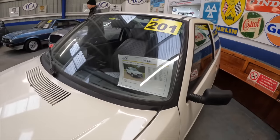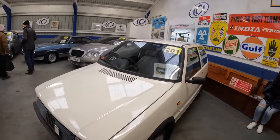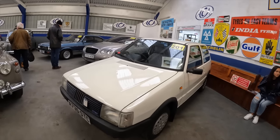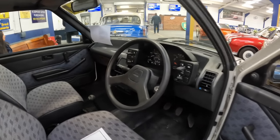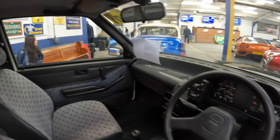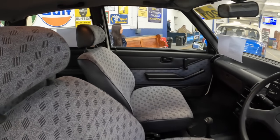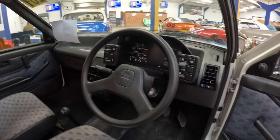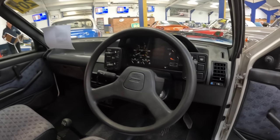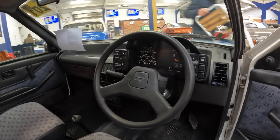Let's kick this sale off with this rare 1984 Fiat Uno 45 ES. Now the ES stands for energy saving. Just looking at the interior of this Uno, it's looking very presentable. Now it was all about economy, this car. It had an electronic fuel system that restricted petrol supply under certain circumstances. It also has an MPG gauge on the dash and a warning to say when to shift up.